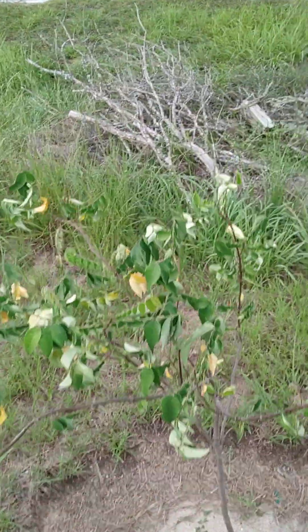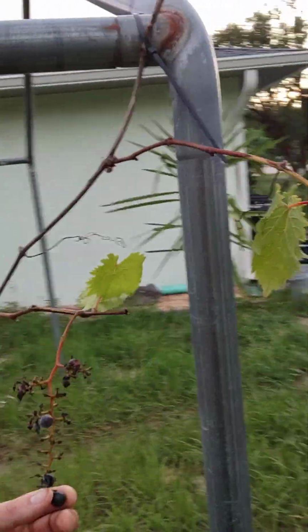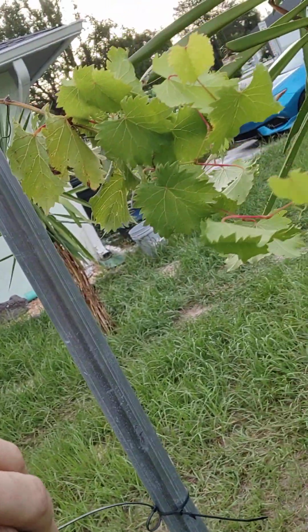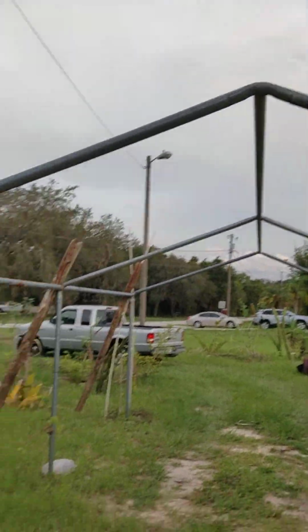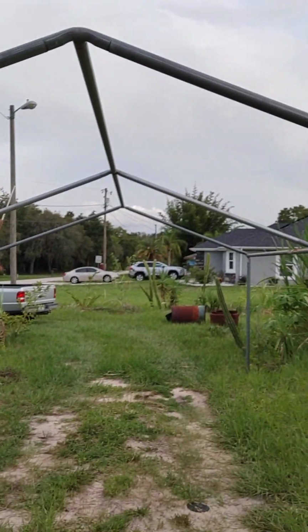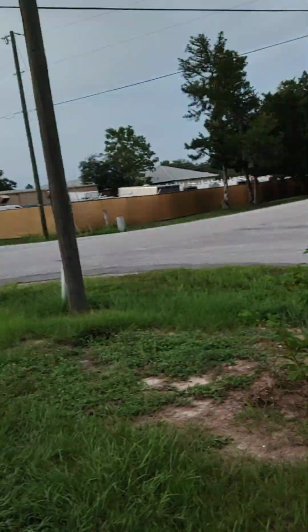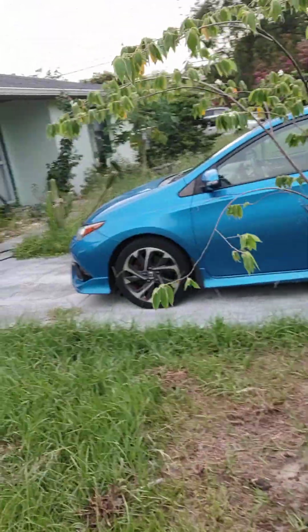Starfruit tree. Another mulberry tree. Random grapevine. Seeded grapes from Walmart, I think I bought. It's actually doing okay. Once I have the money, I'm gonna cover this whole thing in cable, like steel wire, and I want to have a bunch of grapes growing all over it. Sugar apple tree and my Jamaican cherry tree.